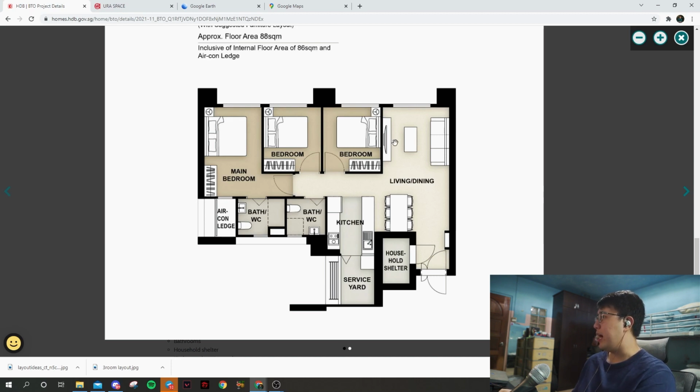You can see that there are very little structural walls within the unit itself, so all the structural walls are outside the unit. What this means is that you can potentially hack down all the walls to reconfigure to a layout that suits your needs.